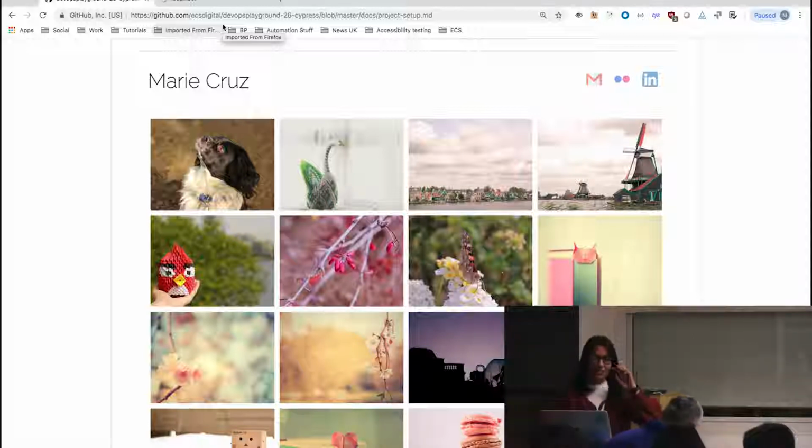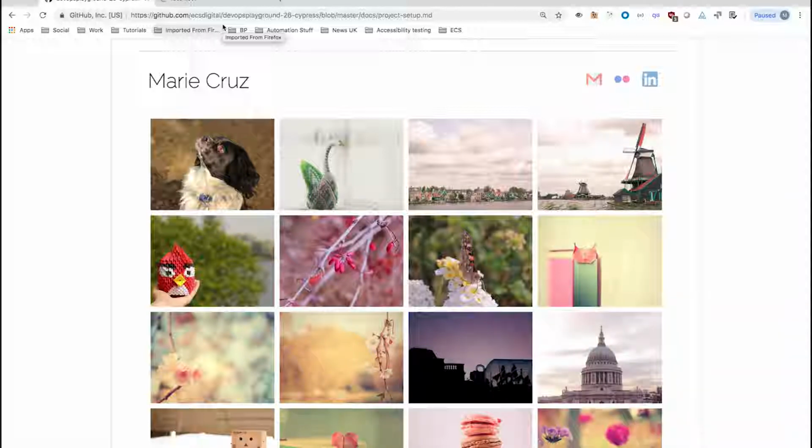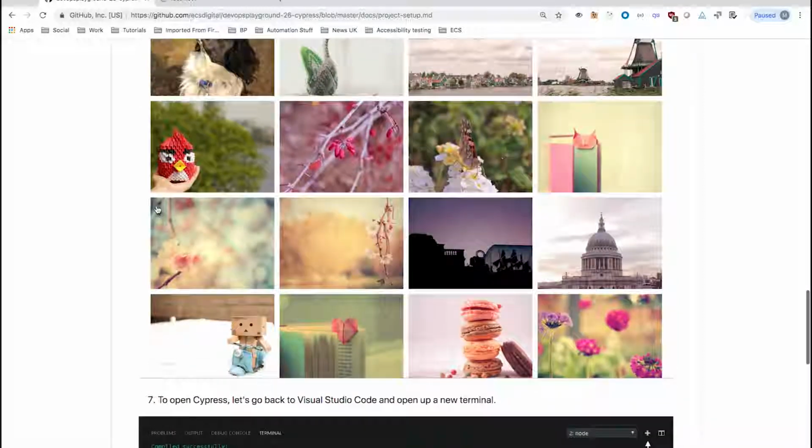So you can play around with it. I mean, it's quite simple. There's a header, and then if you click on an image, it should open up the image gallery. If you click close, it should close the image gallery. If you click next, it should show you the next image. Cool.